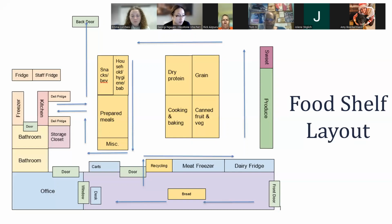So as you can look through, the categories have changed. We're going to go over the changes in the names of the categories and what that all entails. But you can see here that we've put all of the canned fruits and vegetables first next to the loose produce, and then we have grains, and then our dry proteins, and then cooking and baking, and so on and so forth. So that is the general overview of the layout changes.